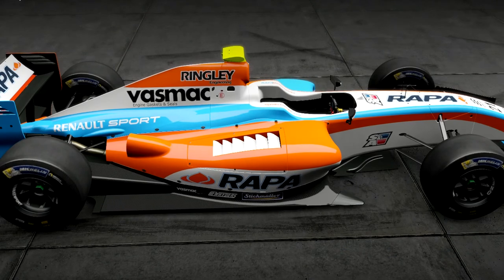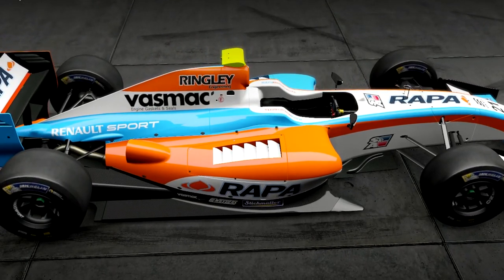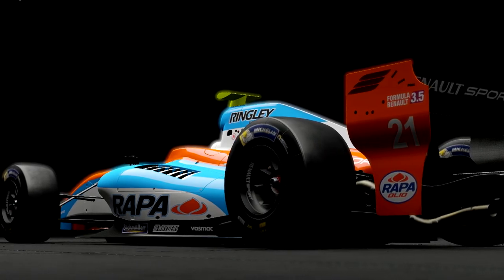I don't want to do the Formula X car yet. I'm saving that for the very last episode. So we're going to go for the next best thing, which I think is the Formula Renault 3.5. So, yeah, let's kick the episode off as we always do by taking a look at some of its stats.